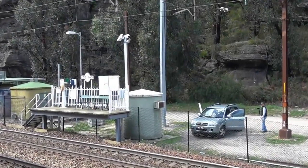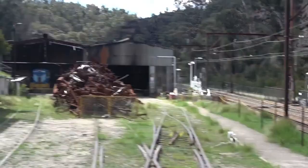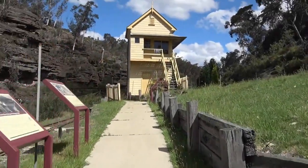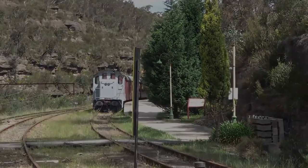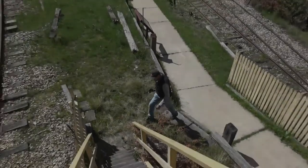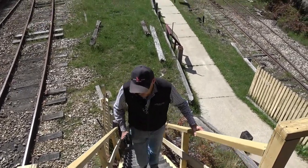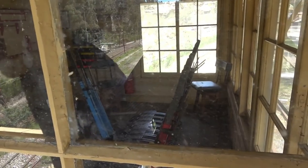Jeff, you got the goat under control? Yeah, I've got him in the corner at the moment. So yeah, this is amazing. This is the line that's being used. This is the old zigzag line, and it goes right up here. So this is the lower points station. This is where they change the switch gear on the points for all the zigzag railway. You can see the arms in there where they pull them back and it moves the points across.